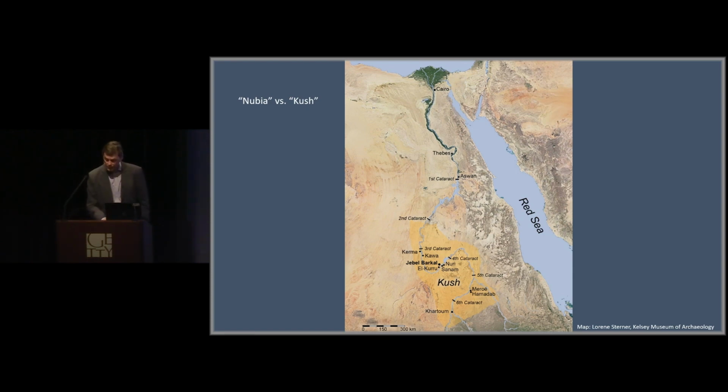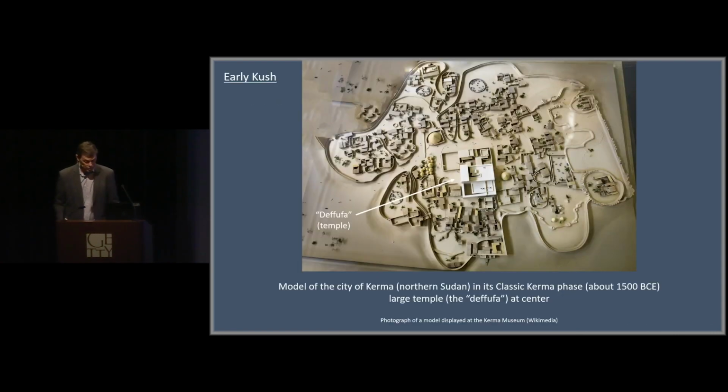So now to the historical stages of Kush itself. The term Kush first appears in the historical record in Egyptian texts around 2000 BCE, when its capital city was at a place called Kerma, which you can see in a model that's in the museum at the site today. The city was walled, and it was built around a temple complex known today as the Dufufa, which interestingly is generally thought to be an artificial mountain built of mud brick that allowed the Kushites to express their native idea that gods resided in the earth, in the rock. And so in this artificial mountain built of mud brick in the center of the city of Kerma are excavated, dug, built shrines in the mountain itself. And we'll see an echo of that at Jebel Barkal.